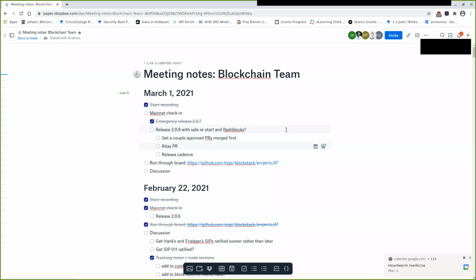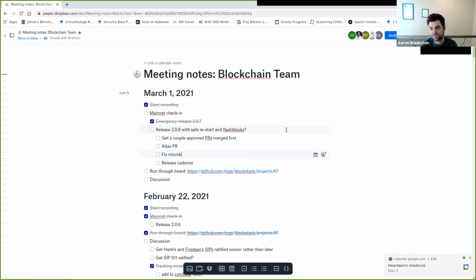So maybe the next question is, does the bug in the microblock mining constitute an emergency release that would need to go out before the regular cadence? I think it does personally, but I'm not sure if it makes sense to ship that as a separate release or bundle it in with the next round of releases, like with the Atlas PR and a couple other outstanding PRs. How is Hero feeling about this? I think the set of currently staged changes in develop, plus getting Atlas re-enabled, plus this microblock fix, constitutes enough that we should cut a release off schedule.